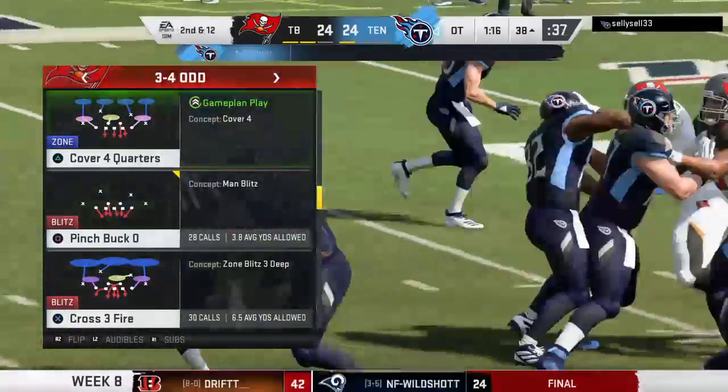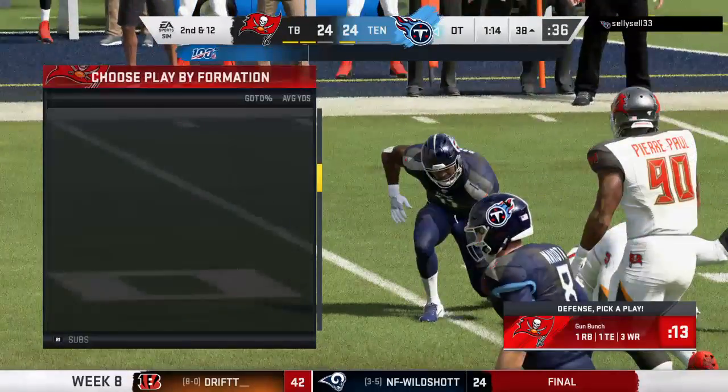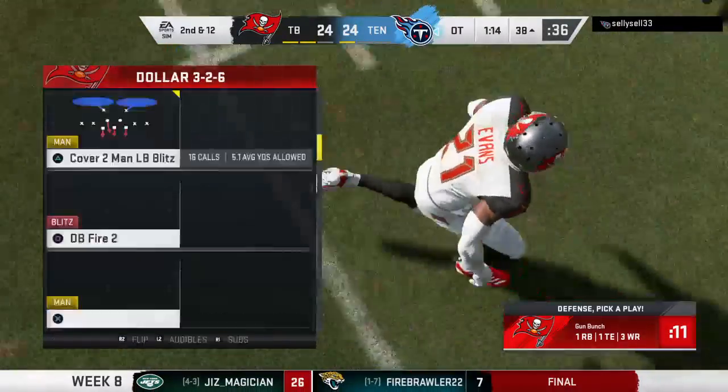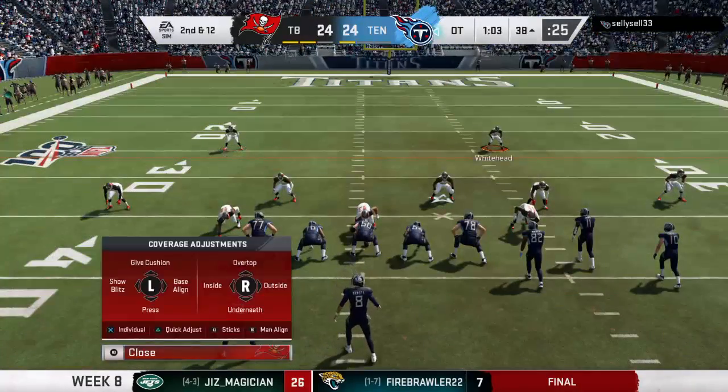Their defenders stayed home, and they'll stop him behind the line. It'll wind up being a loss of 2, and that'll make it 2nd and 12 at the Bucs' 38-yard line.